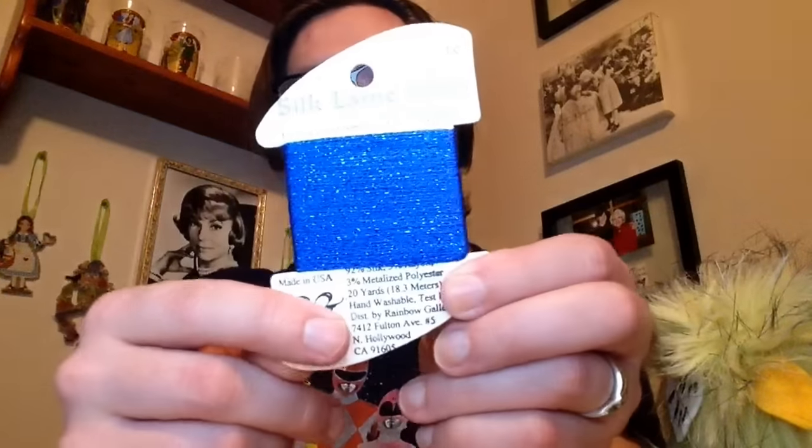Anyhow, I got the Petite Silk Lame braid. That will be for the Mount Olympus. And this is SP153. And then I picked up this really cute Samsara that's called Shining Star.